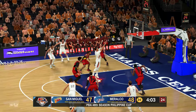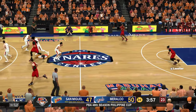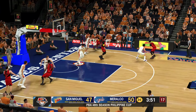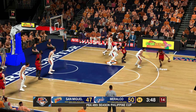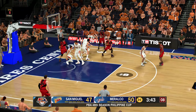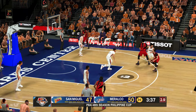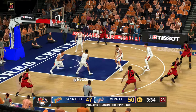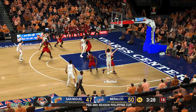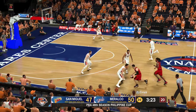It in from the elbow. They get it back. Now that takes serious effort and a light touch. No need to overdo it. Just lightly tip it in. To the wing, right side. Missed it. 5 for 7 from the field. Gone 4 of 8 in the third. Right wing. Shoots off the step back. Can't hit that one. Feeling a nice 50% for the game.